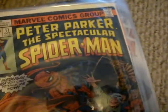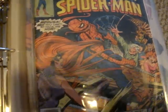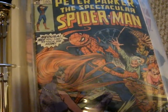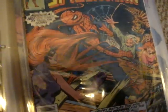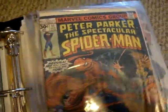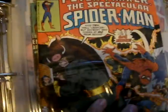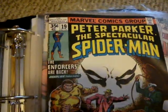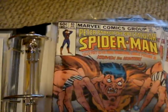Alright, Peter Parker, the Spectacular Spider-Man number 11. This issue is probably the rarest in my collection. I think it's $180. I'm not too sure why. It's definitely not the first appearance of Medusa, so I probably need to look more into it. Peter Parker, the Spectacular Spider-Man number 13, 19. So you can see I have a few gaps.